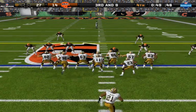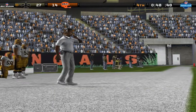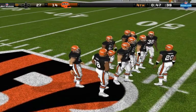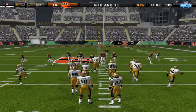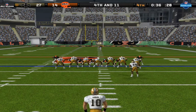And there's the kneel down by the quarterback. Hansen comes into the game for the punt. Number 37 is back to receive this kick.